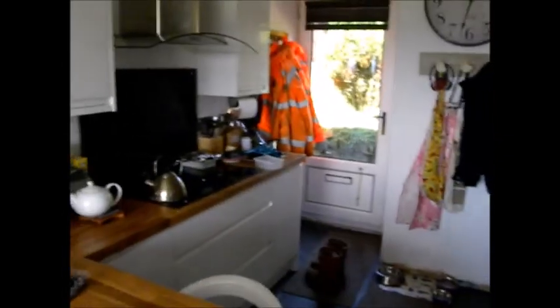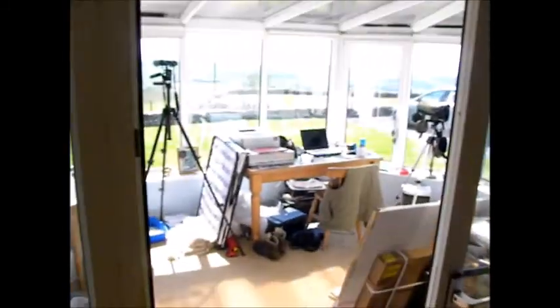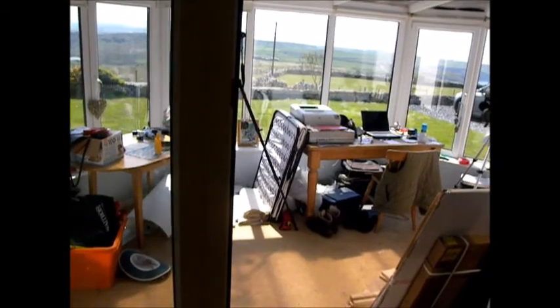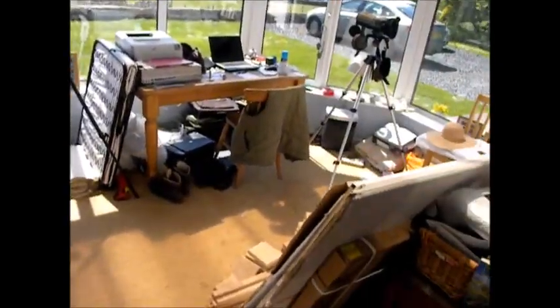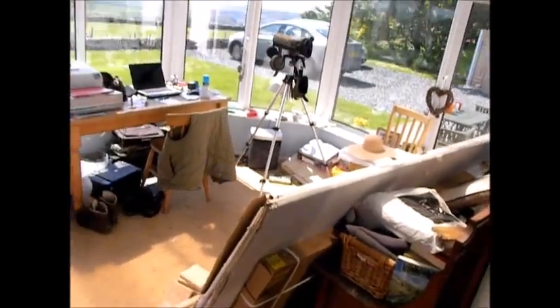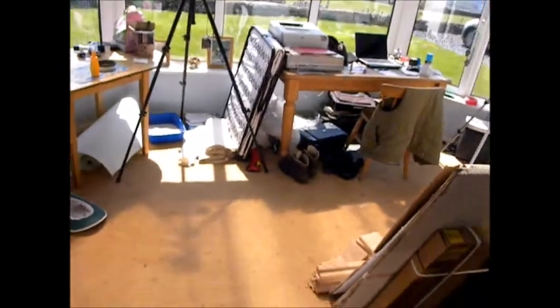Nothing's changed there since the last video. Everything's working fine. Really happy with the kitchen. And the lounge is as it was in the last video. As is the conservatory. We're still hoping to get that down and replaced this summer. And it's mostly full of building materials, shower panels and assorted blocks of wood.